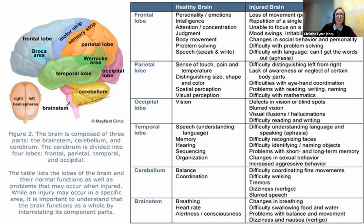And then brainstem, so healthy brain, these are just the basic functions: breathing, heart rate, alertness, and consciousness. And so an injured brain, where the injury is the brainstem, this is very severe: changes in breathing, difficulty swallowing food and water, problems with balance and movement, and then dizziness and nausea from vertigo.